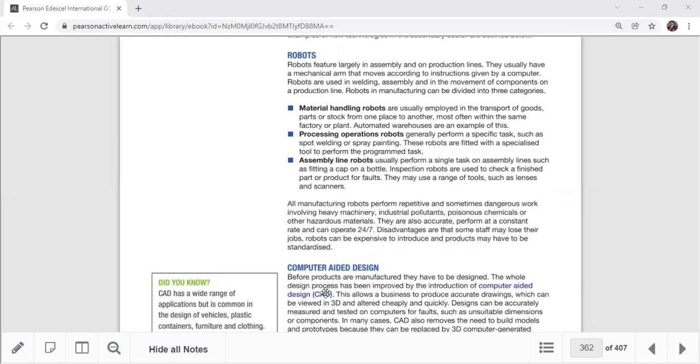So basically, one student is asking a question: what is the difference between processing and assembly line robots, because they both perform one specific task? Yes. The process operation robots have a specific task, but they are not working on an assembly line. They are working in a separate location.